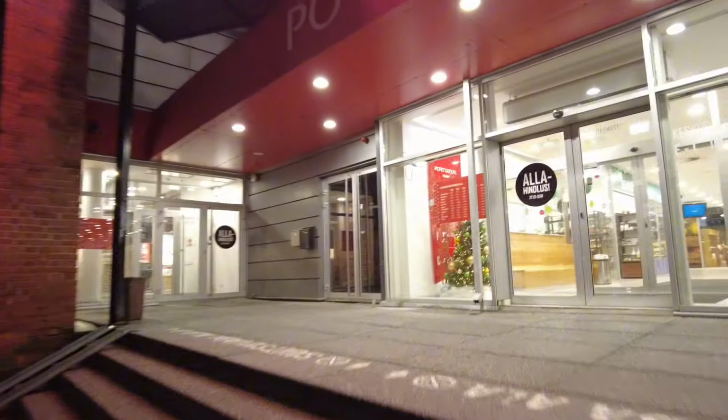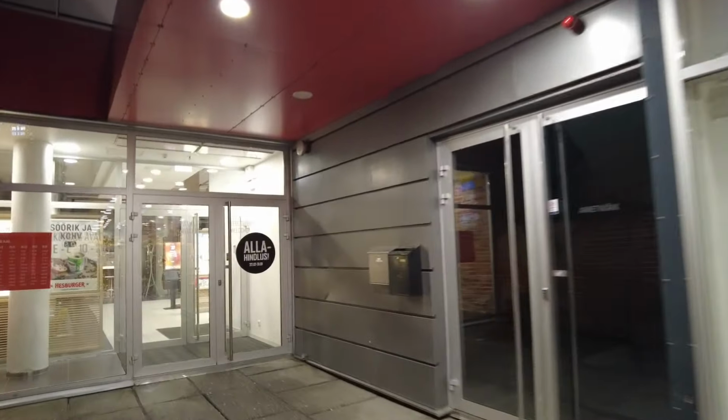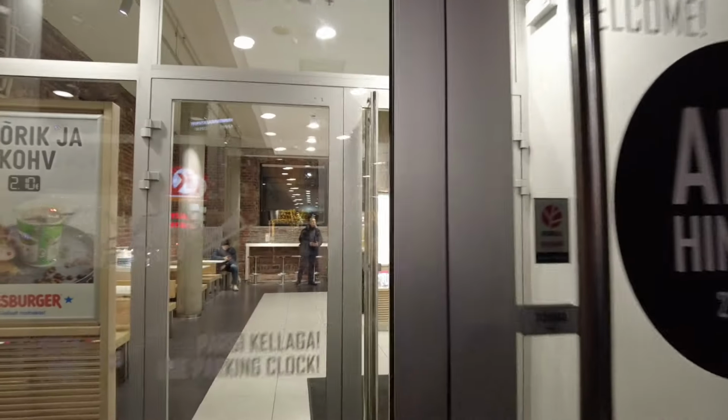So I've been meaning to go into one of these since I arrived in the Baltics. It's been a while. So we're going in tonight. Into Hesburger. So here we go. So I ordered a burger. I'm going to compare it, of course, to McDonald's, because how can you not? And a tea, because I keep getting teas.